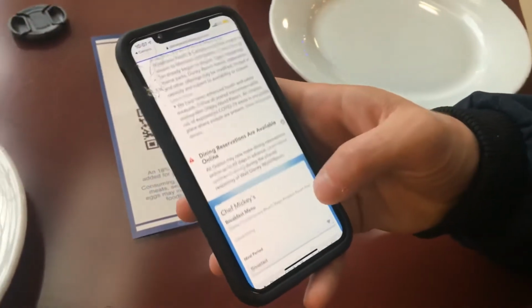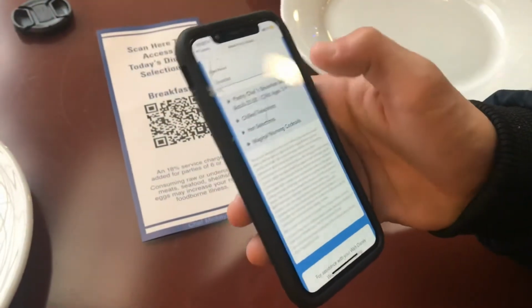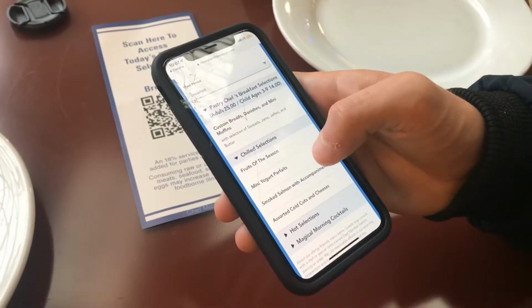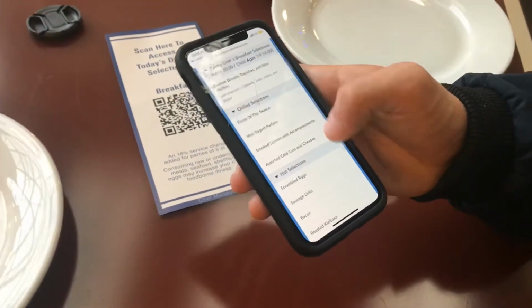Now, if there's something on the menu that you scan that you don't want, or maybe you have an allergy, let those cast members know, let your waitress or waiter know.